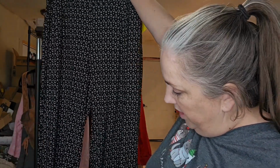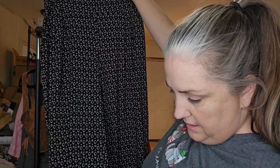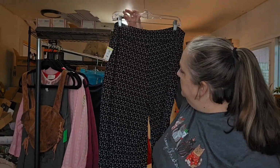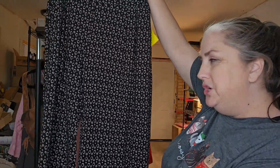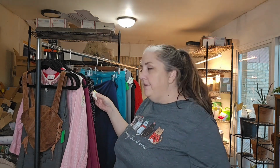It is a cropped, a little bit higher up crop. There's a string hanging down. I'll have to cut that off. But it's just a very flowy, wide leg, almost like a gaucho pant. So I thought that would be a nice one. It was also half price, which is why I picked that up. So for that item, I paid $3.50, and I think I can get about 18 to 22.